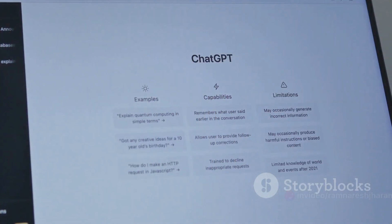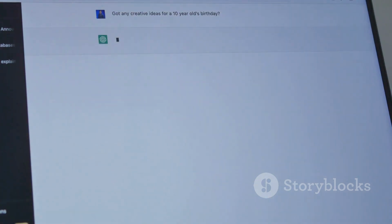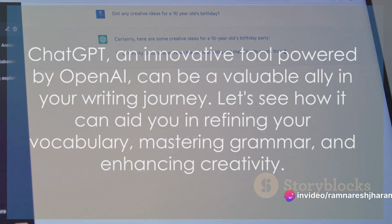Welcome back, scholars of the written word. As we continue our exploration, we'll learn how to work effectively with ChatGPT, a powerful tool powered by OpenAI, and how it can assist you on your writing journey.